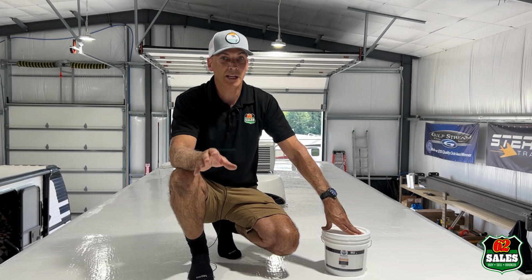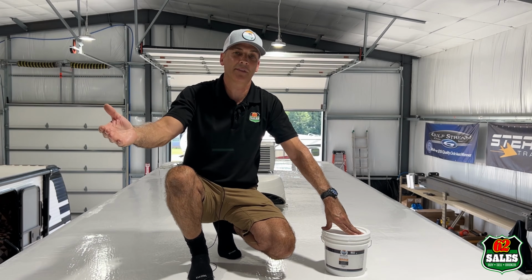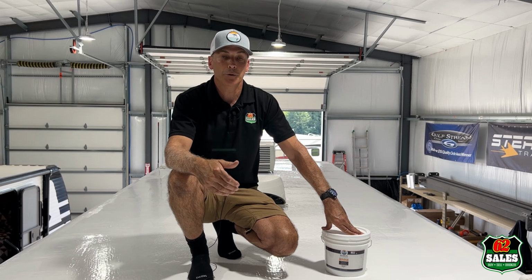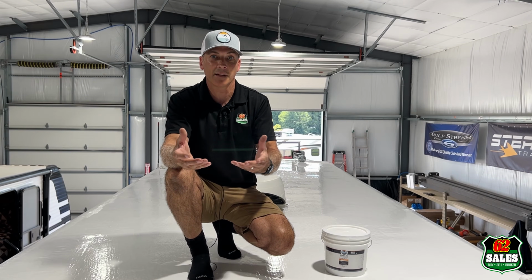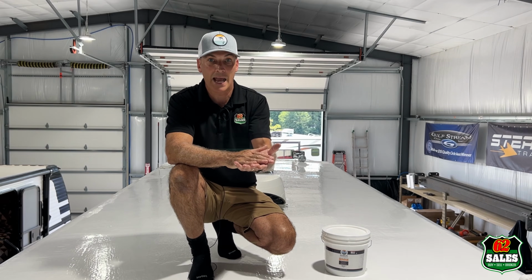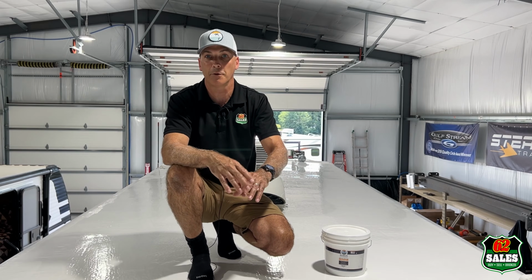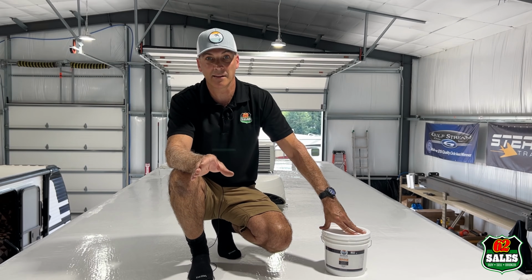Now, what you have to be conscious of if you transition to silicone, moving forward, if you have to replace a roof vent, your typical products that would adhere to an acrylic, such as Dicor self-leveling lap seal, is not going to adhere to a silicone-based product. So if you are sealing a new roof vent, you got to make sure that you use a silicone product.